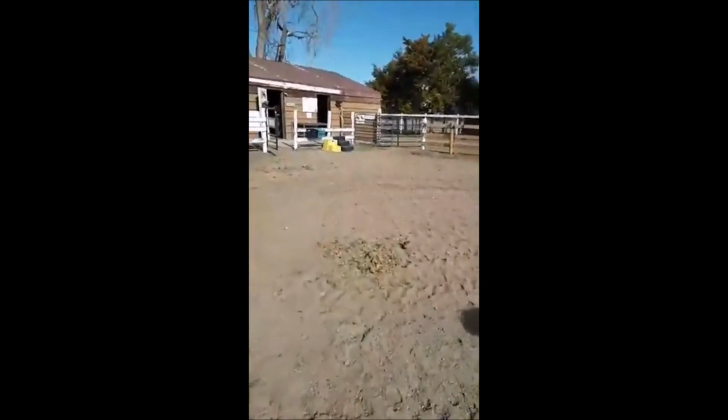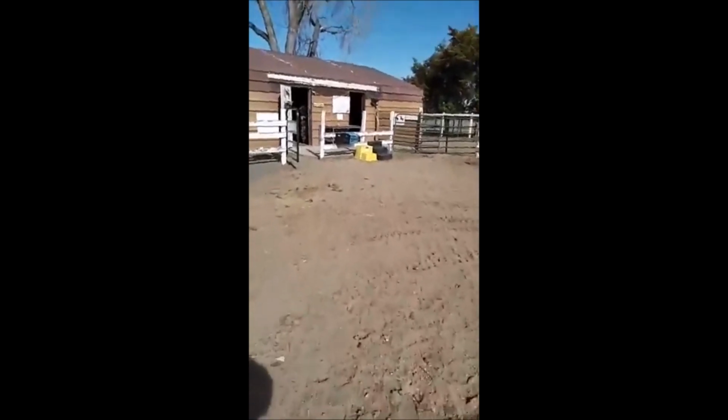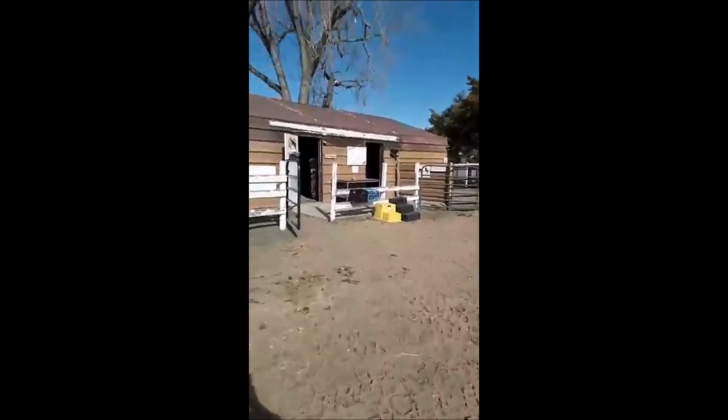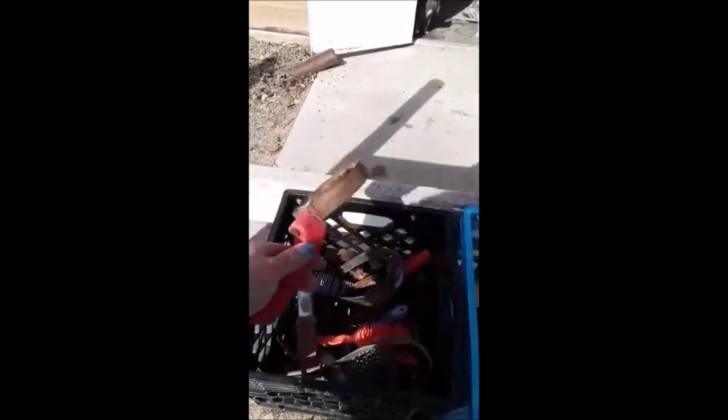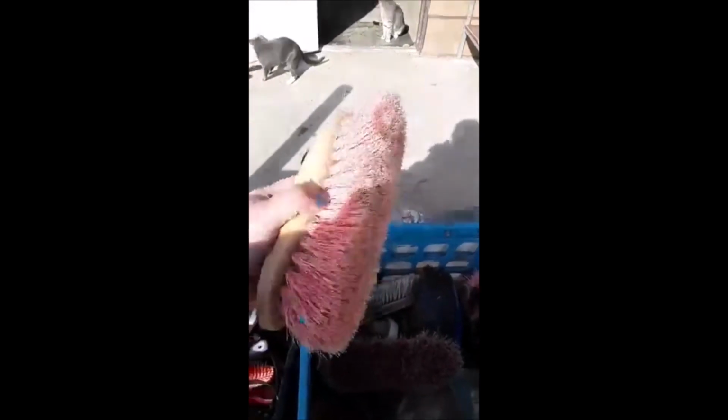All right, sounds good. So we're going to run over here. Well, we're going to walk over here because we never ever run in the corral. So as you can see right here, these are curry combs. So we use these when the horses are shedding or if they're really muddy. And then these are your regular brushes. So these are the ones that we use just to brush down the horses. So we're going to walk in here now.